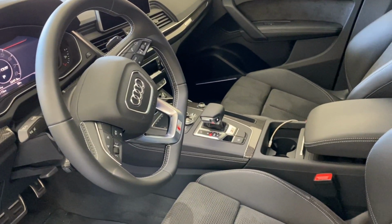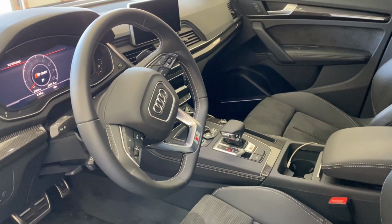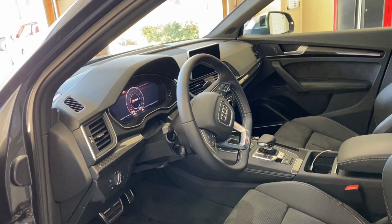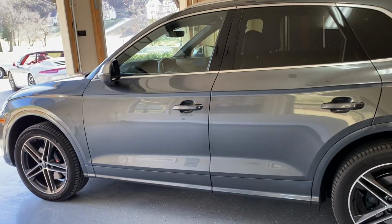But got a lot of carbon fiber and stuff in it. And again, this thing is really sporty. You drive it in dynamic and sport mode, it's a riot. You almost don't miss driving a sports car during the week. So there will be a review on that one, no doubt.